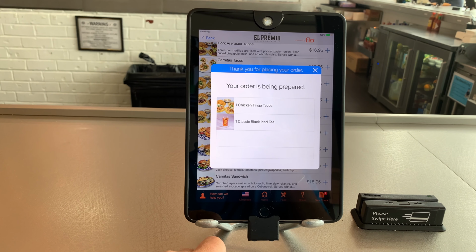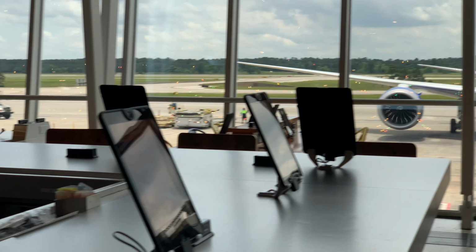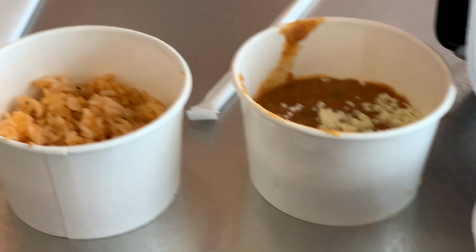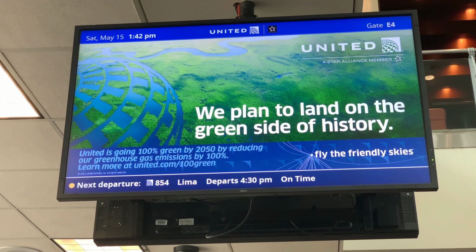Chicken tinga tacos with a view of a 787. Not a bad thing. Tacos were very good. This restaurant was right next to my gate, so pretty simple. Eat lunch and head to the gate.